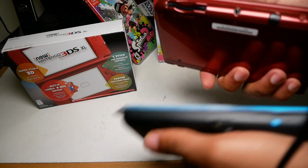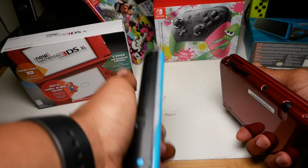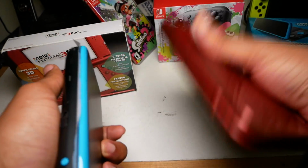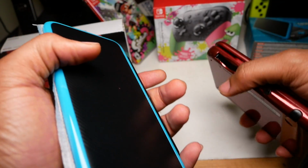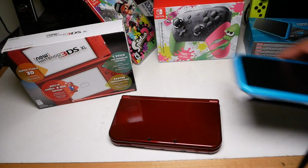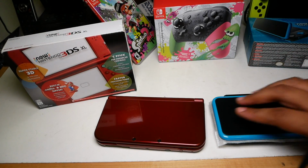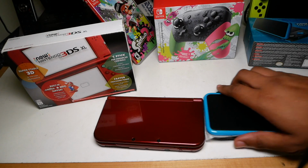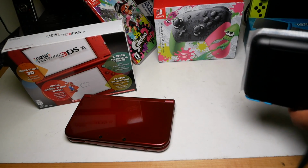Here's the other thing. I can notice the weight difference between these two. This is super stupidly light. This one is not heavy, but it's definitely heavier than this. Maybe it's because they're using a different type of plastic. I like the fact that this is not going to be as much of a fingerprint magnet as this is. So let's go ahead and look at some other design changes.